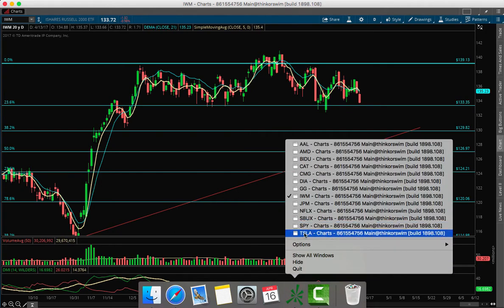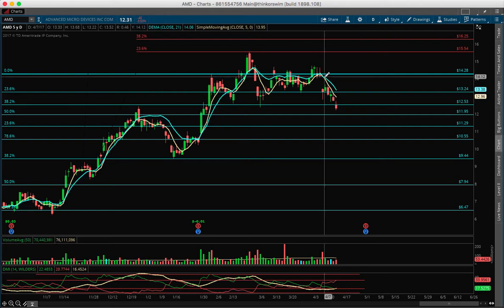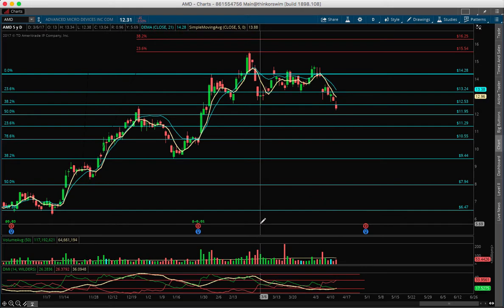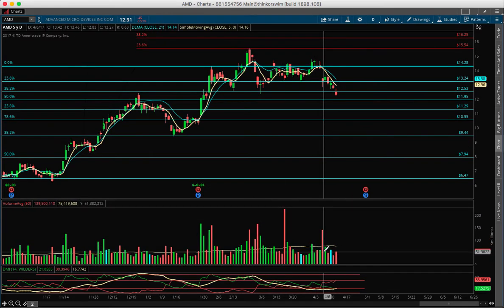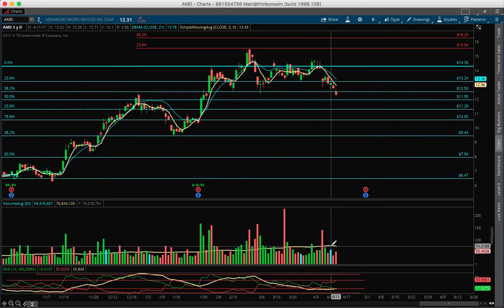Not right here. Now let's talk about AMD. Many of you are long in this one. This is the darling right now for us. It went down, but let me tell you something: it went down without any volume. Look at this volume right here. I use the 50 moving average volume, and you see the past 5 or 6 days has been below the 50 moving average, which is 53, 55 million. It usually trades about 73, 75 million.